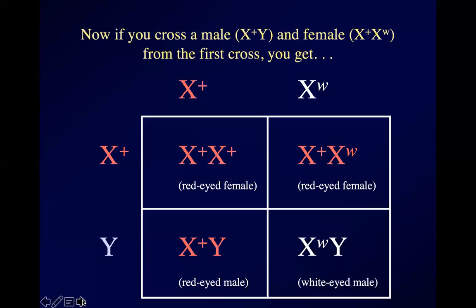So you still get a 3-to-1 ratio, but this explains why you get that sex bias in the results. It's because the gene for eye color is physically carried on the X chromosome. It is what we call sex linked. By the way, in humans and in fruit flies, the Y chromosome is so small that it doesn't carry many genes on it except for that switch that starts you developing male anatomy instead of female anatomy, if it works as it's supposed to.